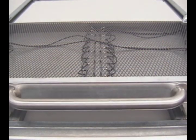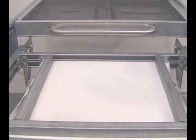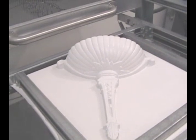The next stage of the forming procedure is to raise the tool. As the vacuum box and tool are raised pneumatically to the plastic level, the plastic nearest the clamping frame will create a hermetic seal on the softened plastic.